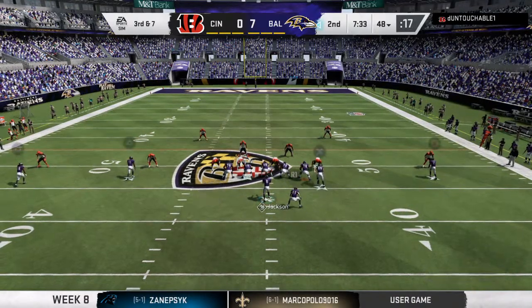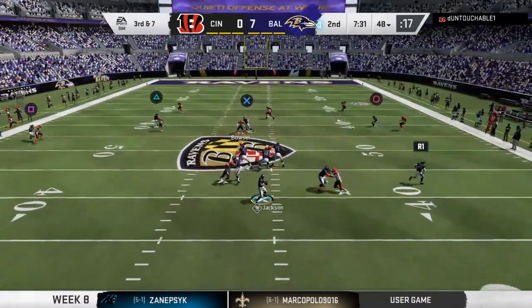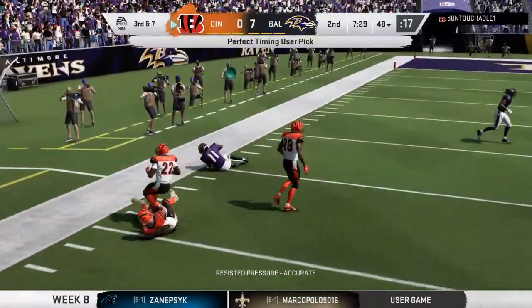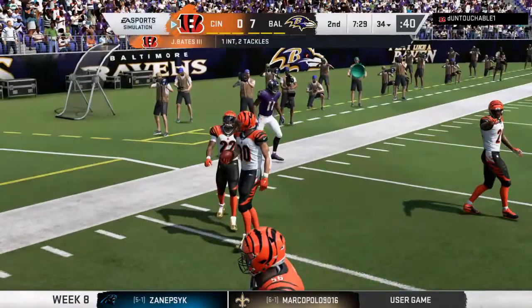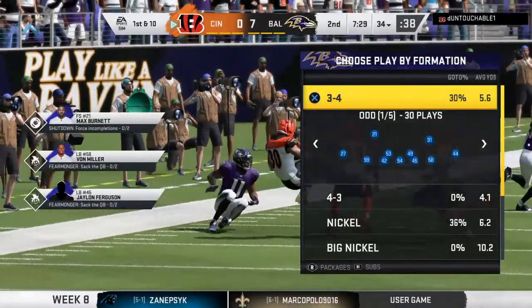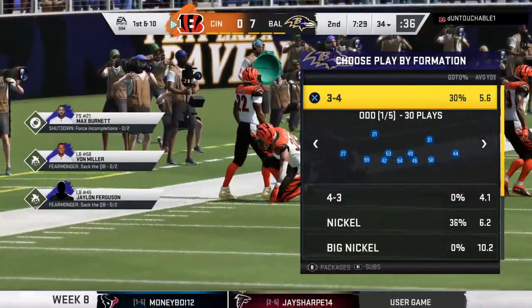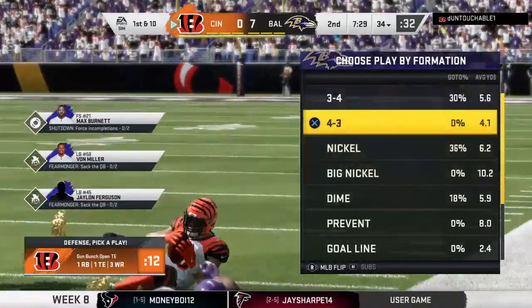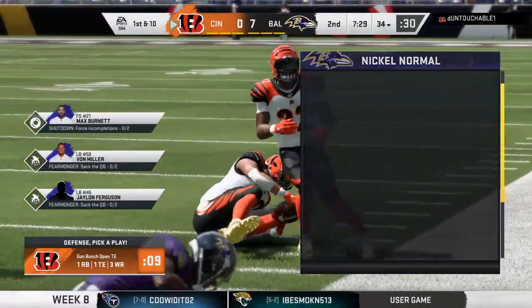Watch the eye. On 3rd down, Jackson. Into heavy traffic, and it's intercepted. Picked up by Jesse Bates. Cooper was the intended target. Well, that's a drive killer right there. Not a really confident throw either. This one was kind of up for grabs, and it's going to come down in the hands of the wrong team.